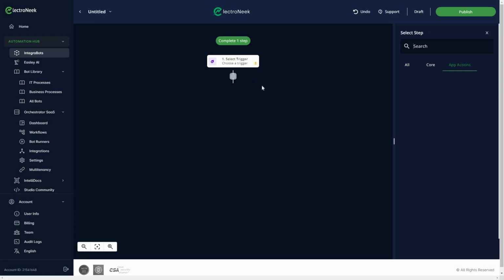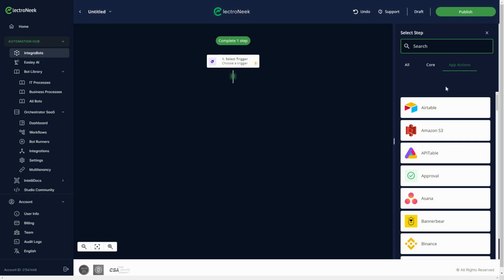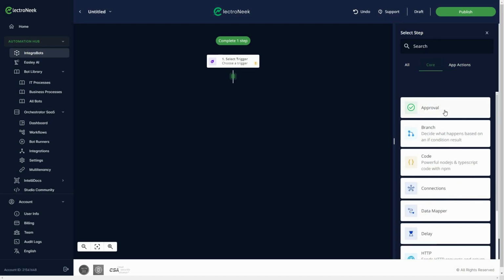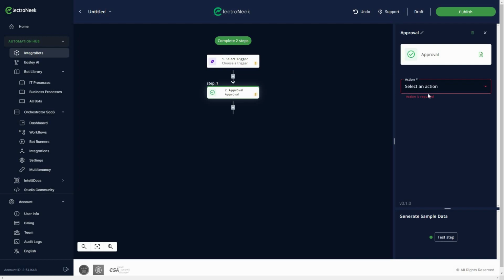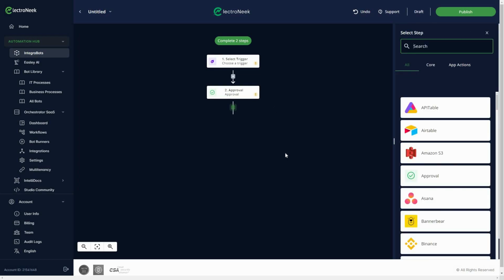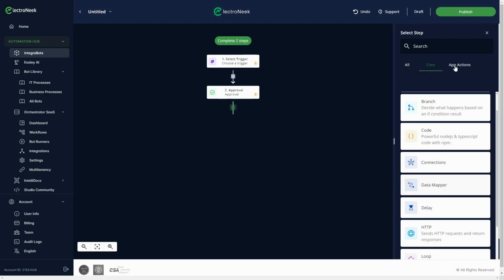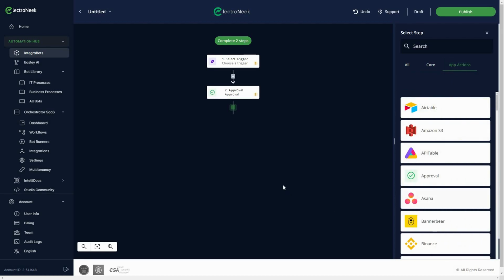Just click on this plus icon. Now you have to choose what type of step you want. It could be any of these app actions, or it could be the core elements. For example, I want to add this element. As you can see, it has now been added. Now I have to select the action from here. Just like this, you can click on plus icons in order to add as many steps as you want. You can select the apps, the core elements, or any of the app actions.